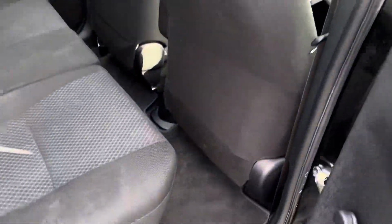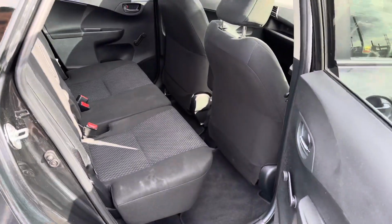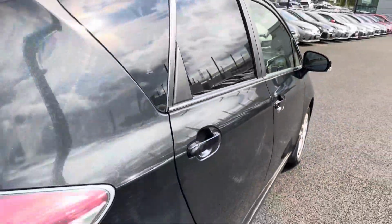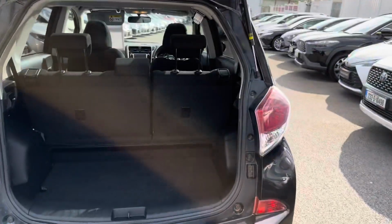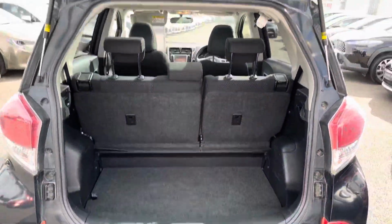Going towards the rear, ample leg room and headroom. Reverse camera. Generous boot space. The rear seats do fold down in a 60-40 split for added storage.